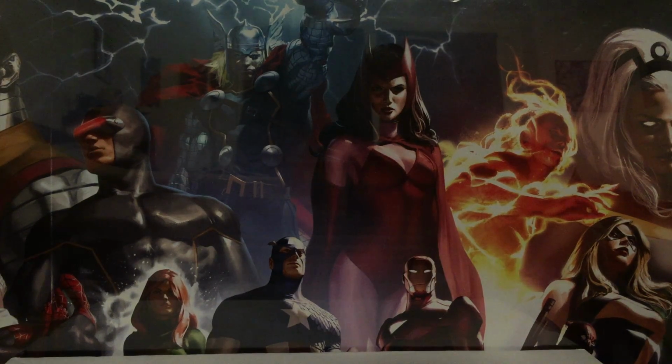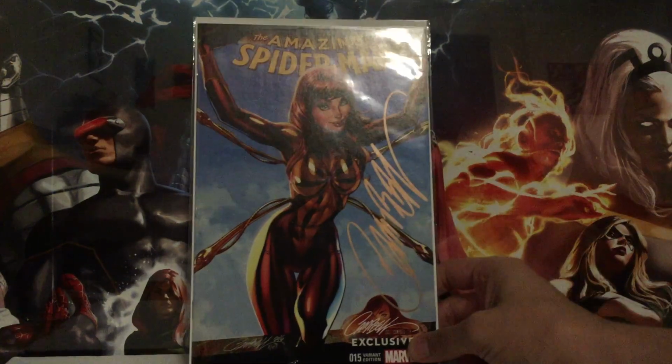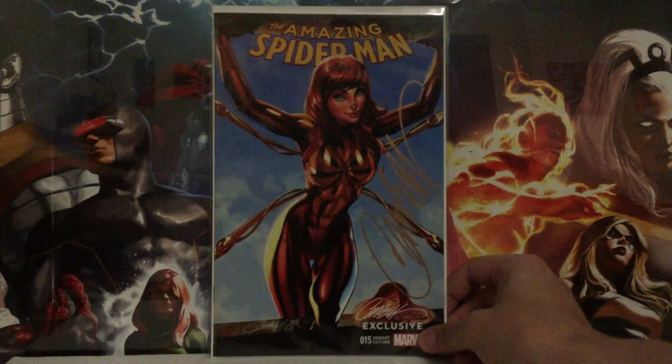Yeah, so I think the contest was for showing off signed books. I actually have more than I thought I did. I thought I was only going to end up showing off two, but I do have more than that. Not all of them I got signed in person. Some of them I bought signed, but I do have some that are. I think most are signed in person. But I'll show off one that I had just shown off in the previous video that I did.